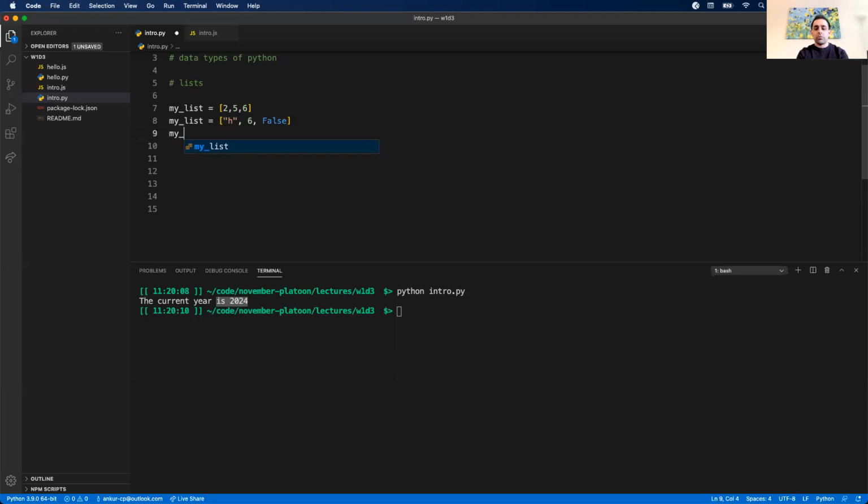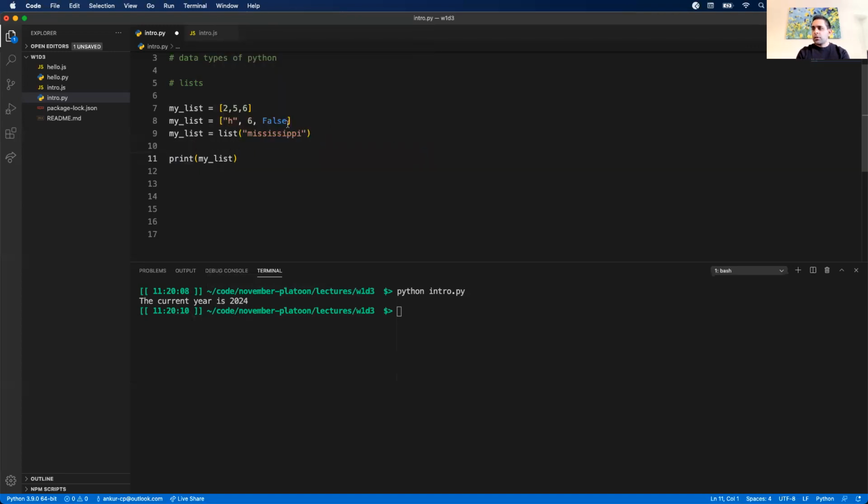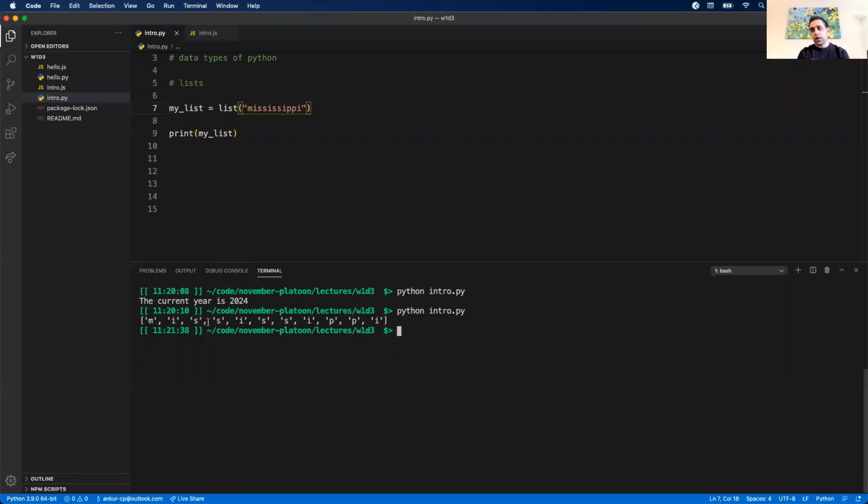Another way I could create a list is from a string. Let's say I have the string... what am I doing? List. So list is a constructor method that I could pass in a string, for example. So pass in Mississippi, I don't know how to spell it. Let's print out my list. Let's ignore these two, I don't want to confuse you guys. So I have Mississippi, I pass in a string, but this list method is actually going to take each one of these characters and break it out into a separate item in my list, which can be useful. So I have M-I-S-S-I, each as different elements within the list. That's kind of cool.